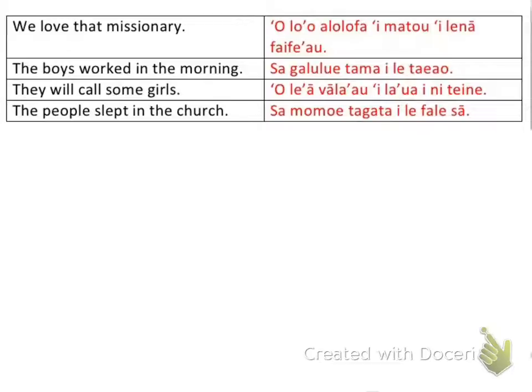And I promise you that as you do that, as you come up with your own sentences, it will help you learn. Okay? Just remember, if I have plural subjects, I need plural verbs as well. Or if I have singular subjects, I need singular verbs as well, okay?